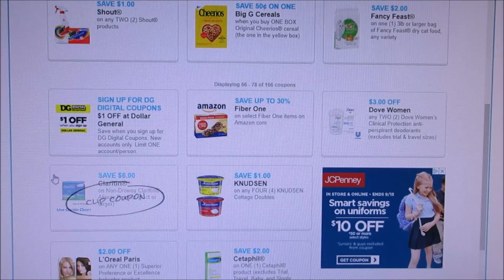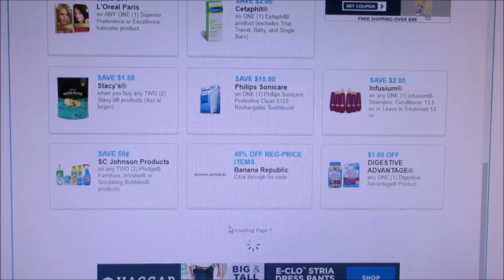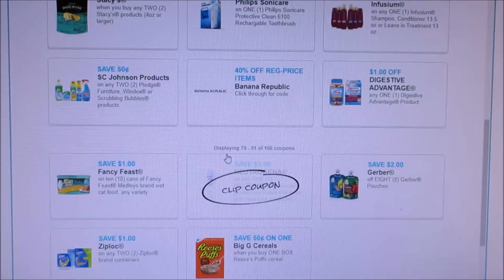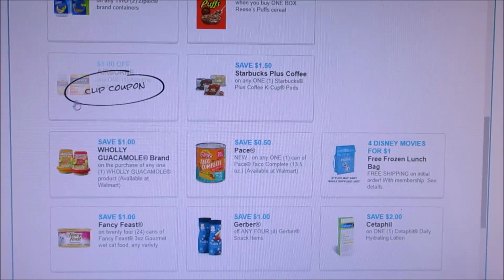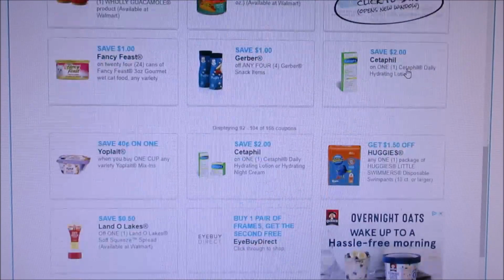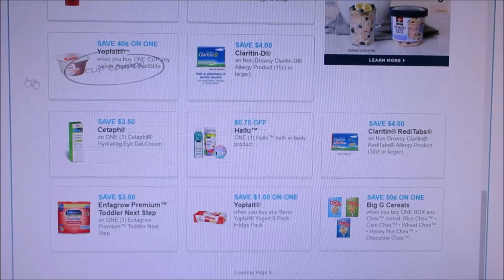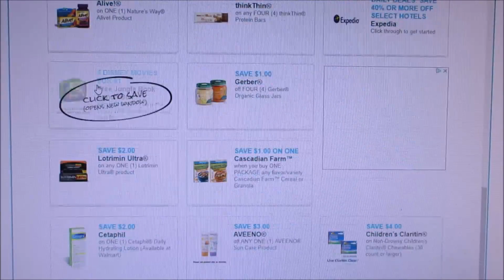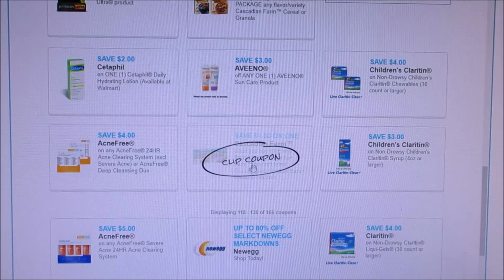$3 off of 2 Dove. Now I do know there are some deals with that at Walgreens right now if you spend so much. Airborne, $1 off of one, $1.50 off of Starbucks coffee. Otherwise, not a lot of coupons available, you guys. It's kind of sad, but that's fine. It's good to have sometimes a slow week.